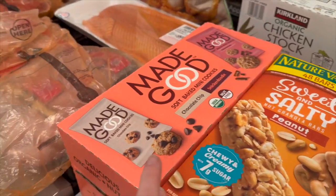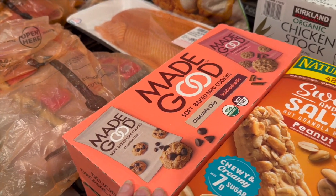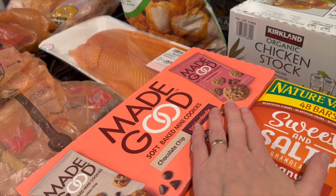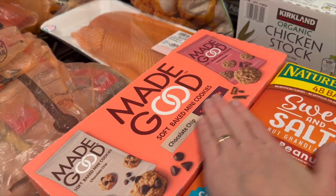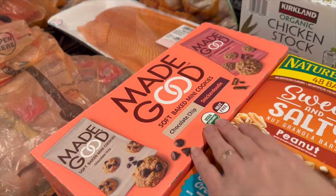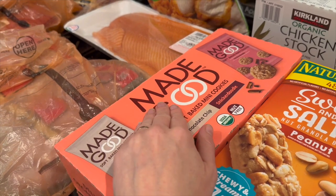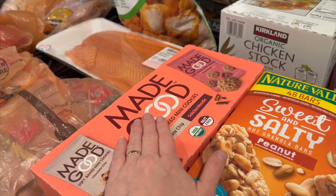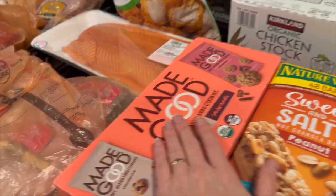Some of these make good cookies. The kids really like to get a treat every now and then. They don't get these every night, but these are great to have on hand because it's pre-portioned. We don't buy a lot of pre-portioned snacks, but with things like cookies, it's like, this is what you got, and it's all you got. So it teaches them to make things last, and it also teaches them that there's an end to things.